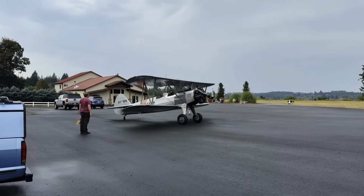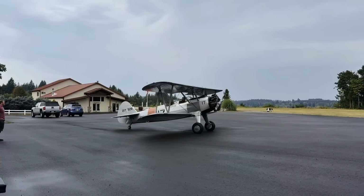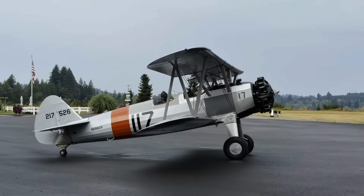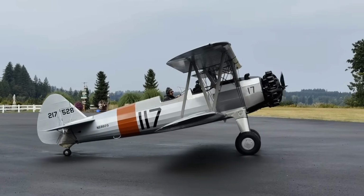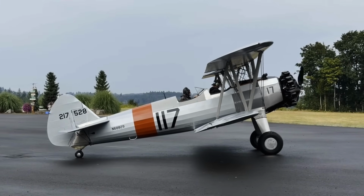Just a few days later, the owner has arrived to take her home. Dad and he will fly down to Malino to fuel up, and then he'll take off on a 700-mile journey south to Central California.